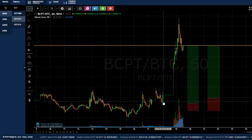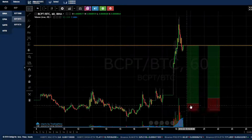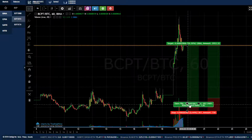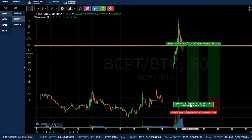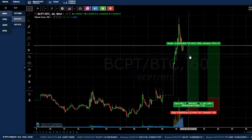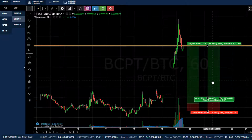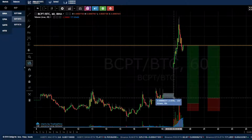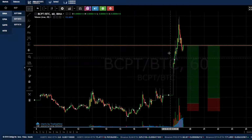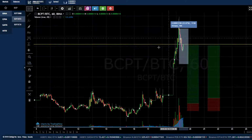I entered BCPT in two positions on the 18th, right? I entered here, or actually on the 17th one, and then I entered another one here. So right now, as it sits, I'm up 50% in this one position. I've already cashed out some of this position, and then I'm up 43% in this other position, okay? But I've traded, and there's some data loss here, okay? I've traded every dip and everything in between here, and I'm going to continue trading.